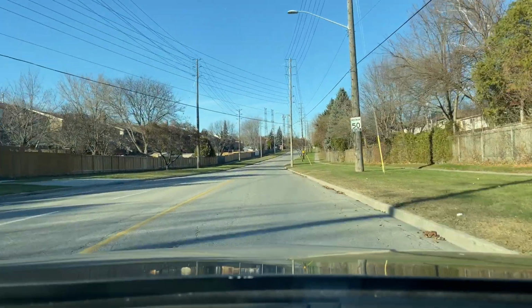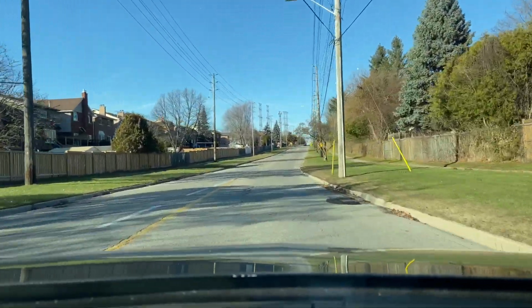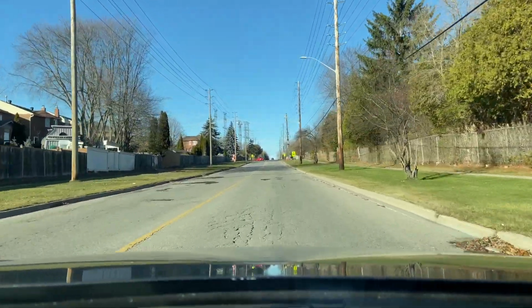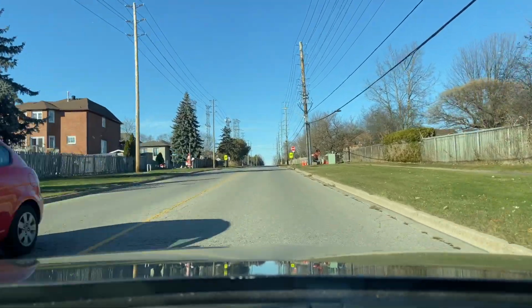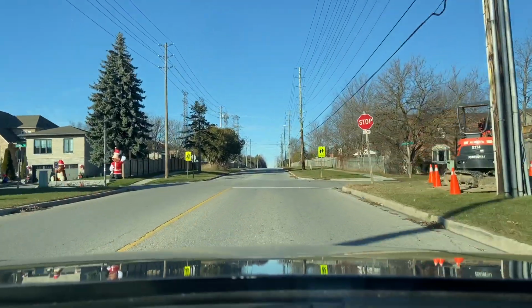Going up Dixie here, this is a slight hill, and pretty much from here on out you go uphill the whole way. So keep that in mind if you decide to go on a bike ride with the family. But it is a really nice stretch. Yeah, it doesn't look like much, but when you're on the bike, trust me, you feel it.